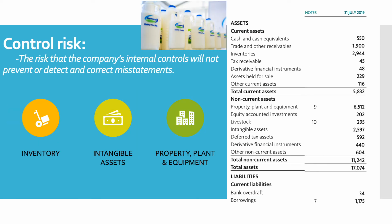After inherent risk, let's talk about control risk. Control risk is the risk that the company's internal controls will not prevent, or detect and correct, misstatements. This means when internal control is effective, the control risk will be low. The first control risk of Fonterra is inventory. If the company has no proper internal stocktake and expired product control performed at the year end, the risk will be high. The second control risk is when the company has no proper intangible assets impairment review at the year end. The intangible assets risk will happen.